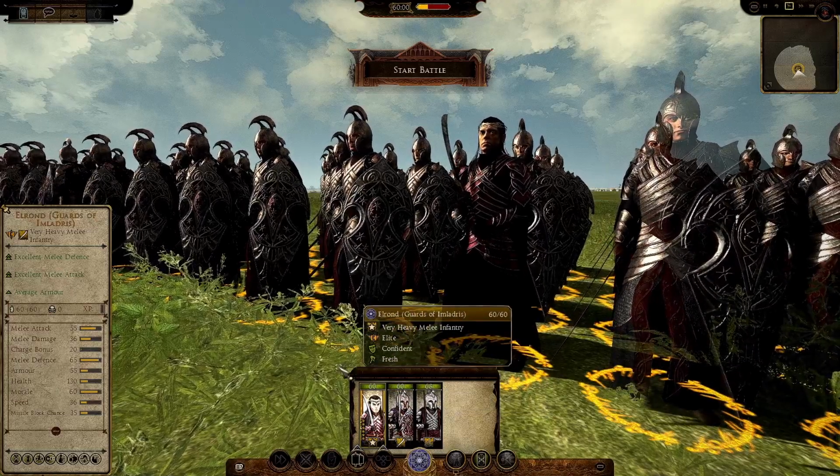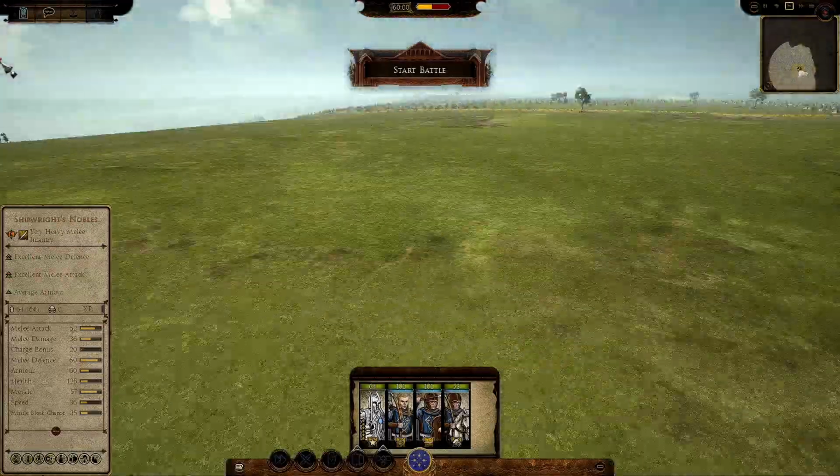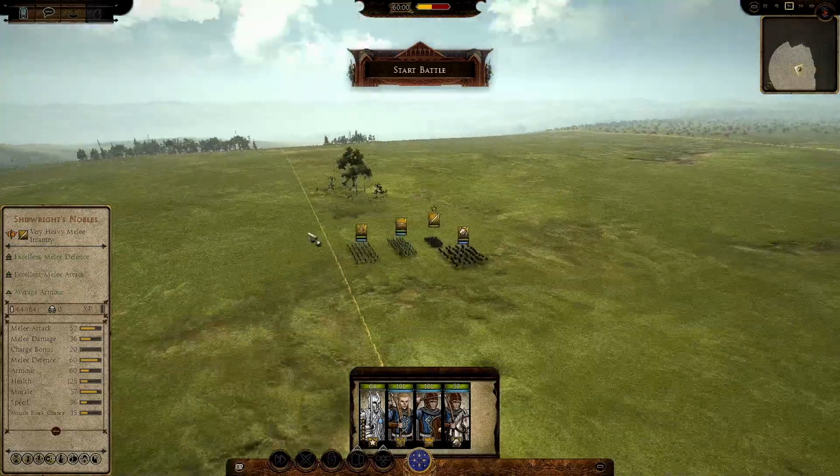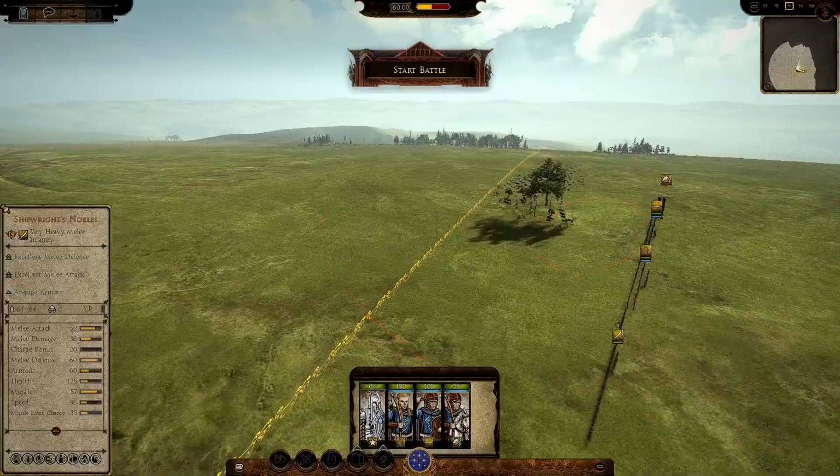So now we are going to Lindon. I'll be back in a minute. Right, guys, here I am. Once again, I'm back with Lindon. We have 3 units added to the faction. Just a second, let me line them up.